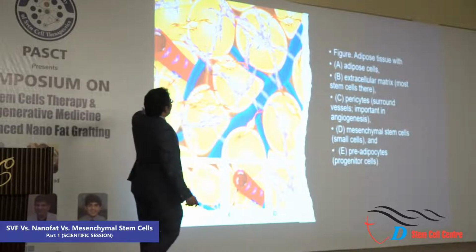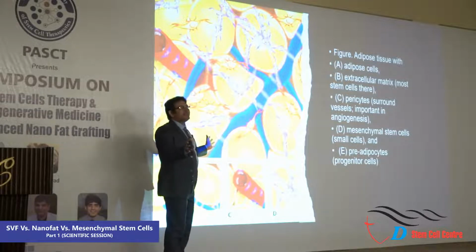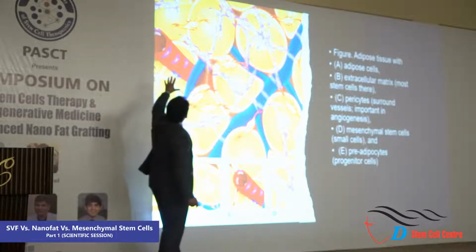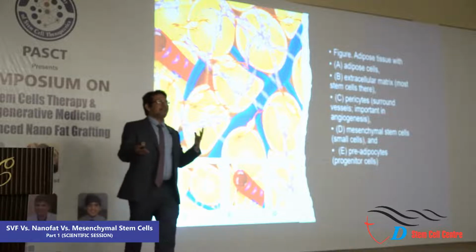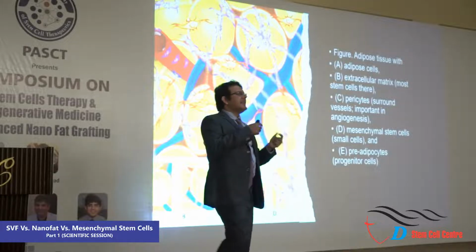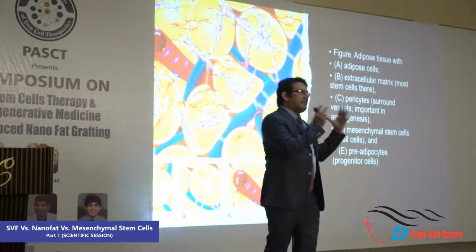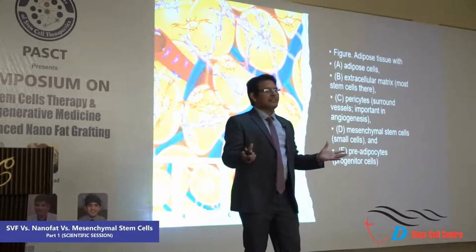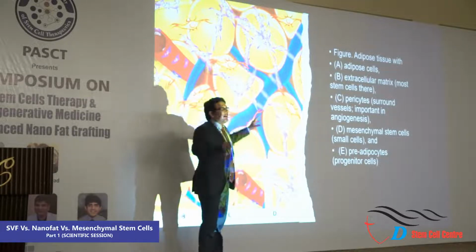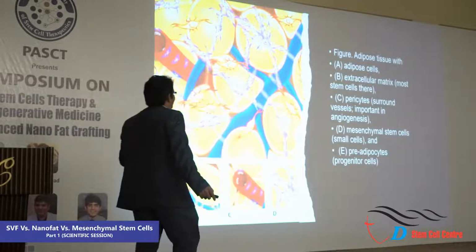So if we have the adipose tissue, you will see different types of cells. The big cells, these are the fat cells, they are residing there. These cells are the progenitor cells. On the capillaries, these are the pericytes. The pericytes also have very similar biology to the MSCs, because if you are a scientist and study the markers and the gene expression patterns of the pericytes and mesenchymal stem cells, they are pretty similar. And we also have the mesenchymal stem cells. They are also residing there. I will discuss this more when I talk about the nanofat.